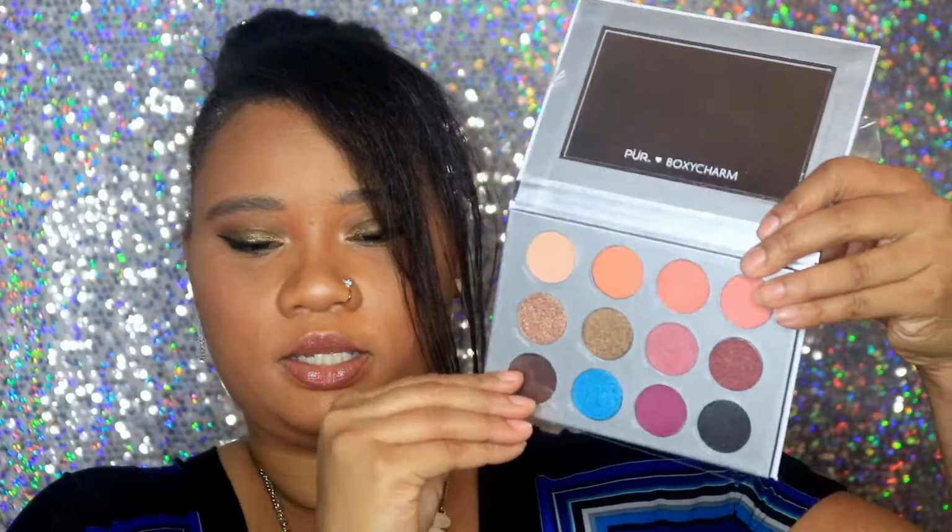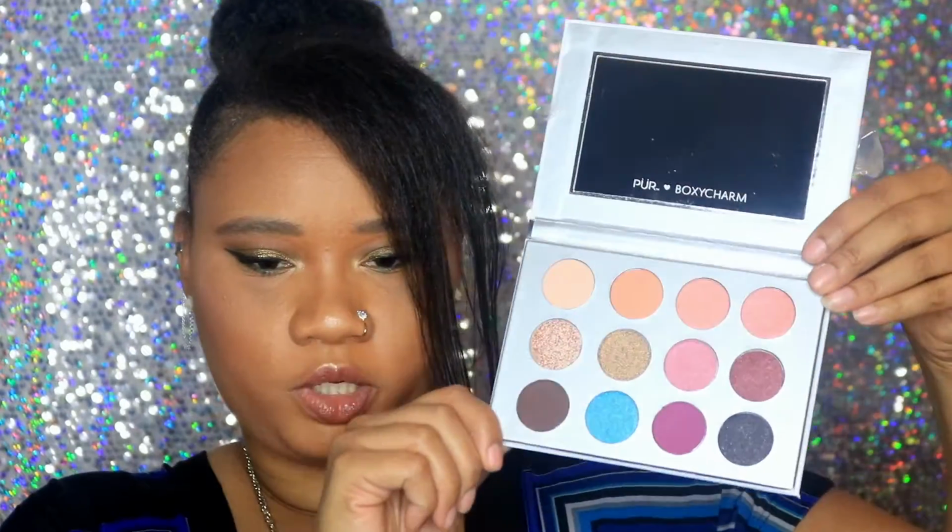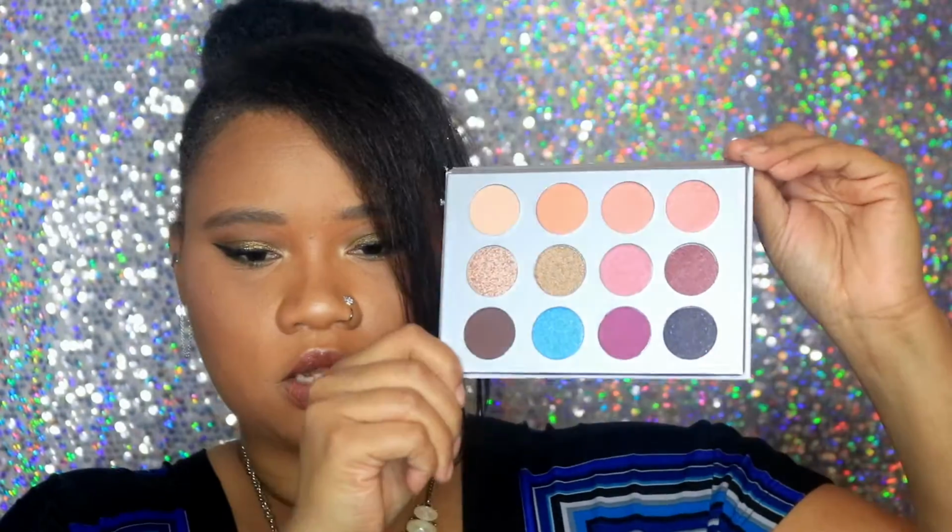But just because the colors are unique doesn't mean anything. I need to know how they perform on the eyes as well as the pigmentation of it. So let me see. I'm going to swatch this for you guys. Look how pretty that is, guys. Those are really pretty. Definitely spring colors.